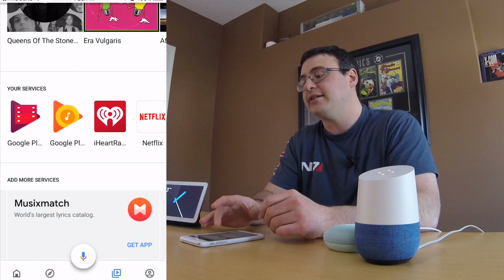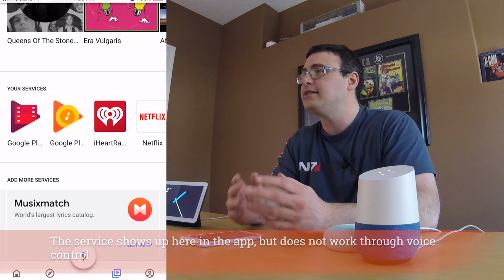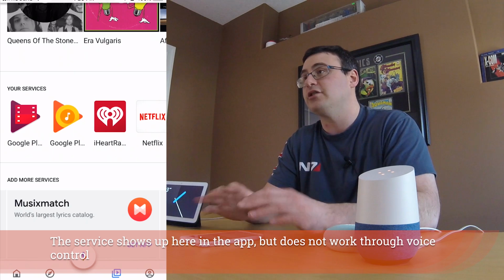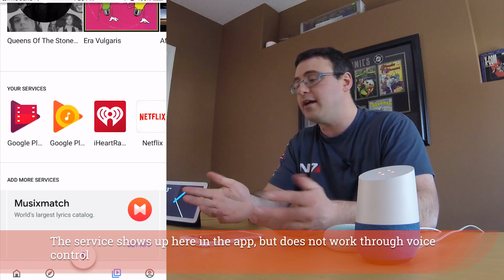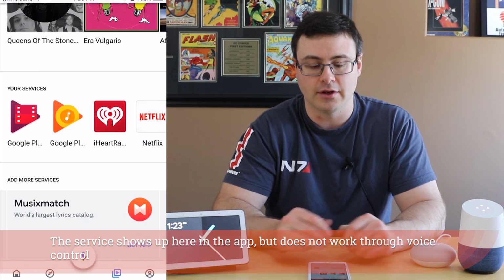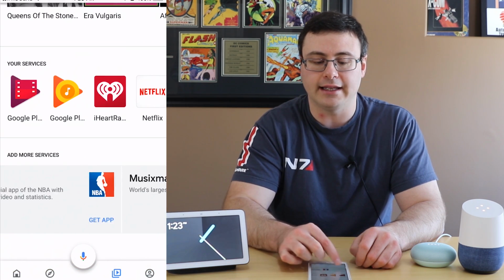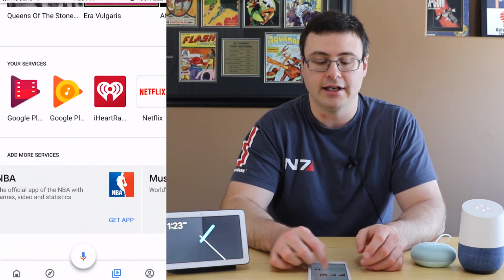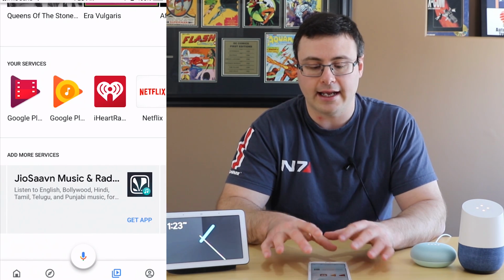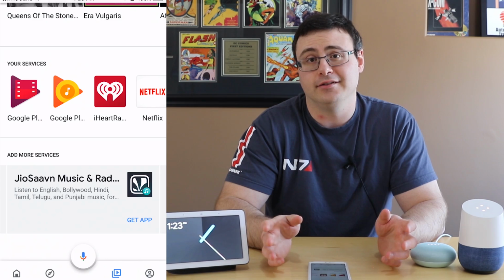What's interesting is iHeartRadio doesn't integrate in Canada with Google Home, but I have the application on my phone or tablet, so it's showing up here as my services that I have access to. So what you will find is down here in the Add More Services section, the different applications that you can go ahead and install and have them work in your country.